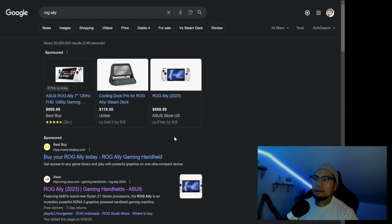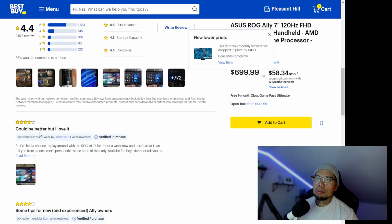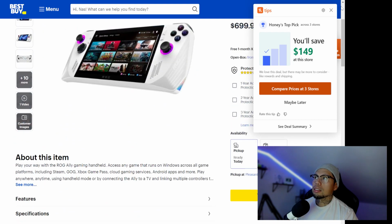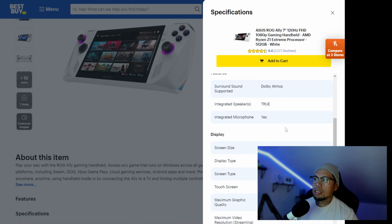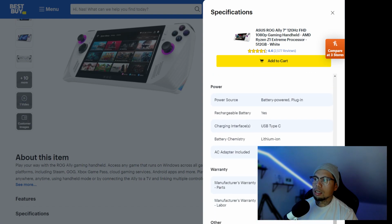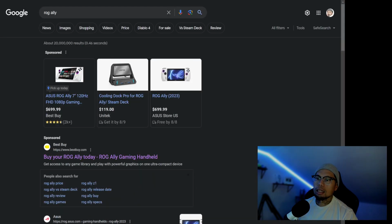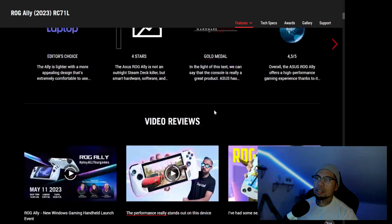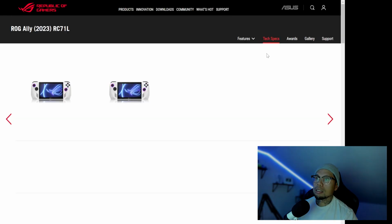Let's go to Best Buy. Best Buy is pretty good at showing. Oh, it could be better, but I love it. Wow. Amazing potential, needs more time to bake. Yeah, I'm not surprised. You can save $169 on this store. Specification: 1080p display. It does not tell you the nits. Whatever it is, I think it's 300 because it is a lot less bright than the. Well, you guys tell me. It's top tech specs. There we go.